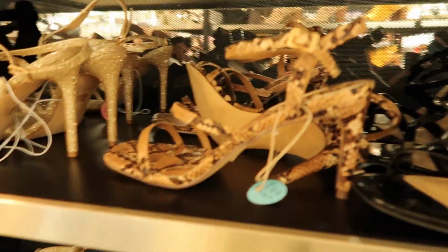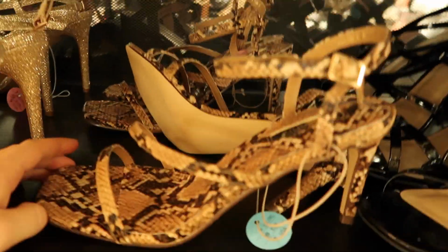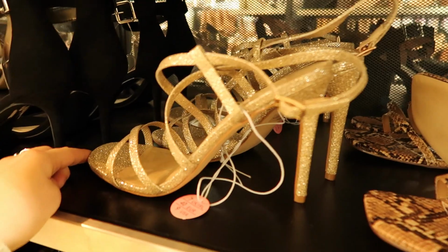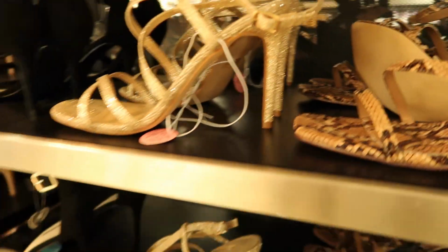I love those. They've also got these ones which are a little bit different, a bit smaller. I feel like these are really nice for drinks and stuff. They've got little gold ones, I guess if you wanted some more dressy ones.